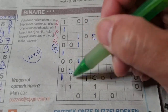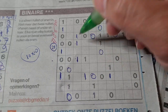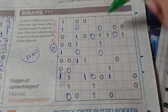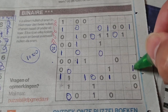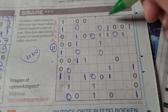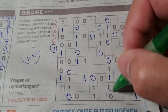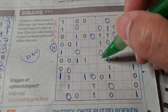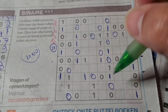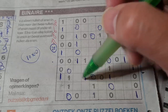Double ones here, no, there, no. Double 0s here, 1, there, 1. Double ones here, no, there, no. Between two 0s comes a 1. Double 0s here, 1, there, 1. Between two ones comes a 0.